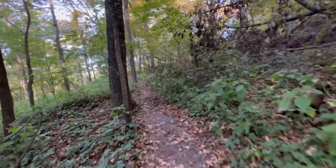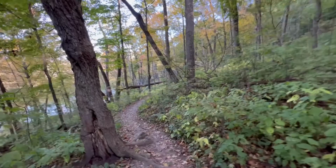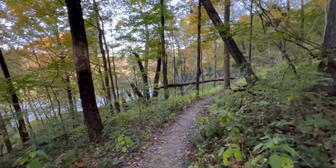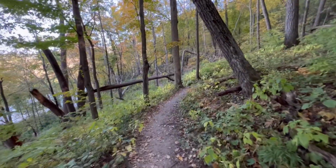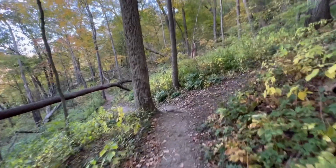But I'm getting close here. As I approach, I can hear the running water. So I will stay quiet here as I approach so you too can see it, hear it. Got a little bit of trail navigation here yet.